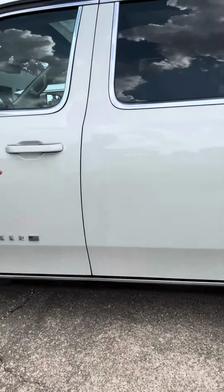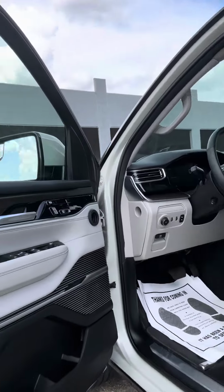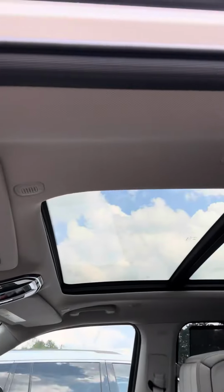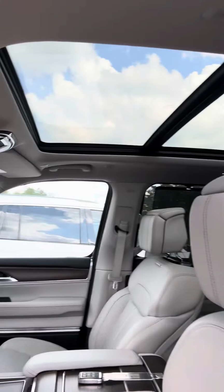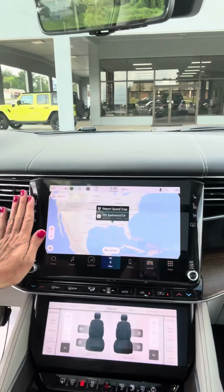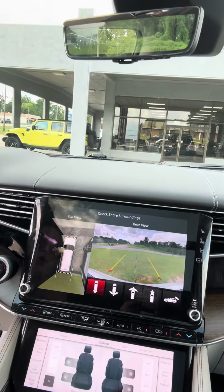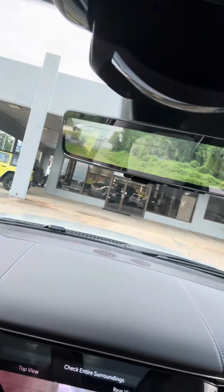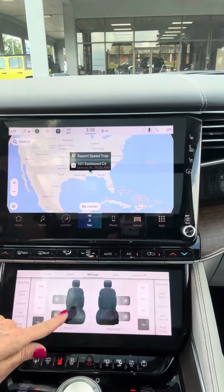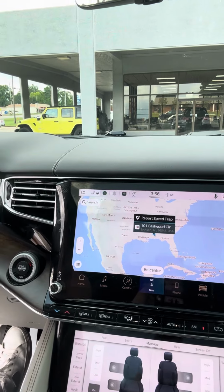And as I open the door, watch the power steps lower for me. This is very well equipped, tons of features. Check out the panoramic sunroof and the headrest, very nice. Wood grain interior. Look at the screen, I'll put my hand there for comparison. And then check out your rear view. And also the rear view mirror is a camera. You can set these seats to massage you. That is very cool. So like I said, just so many features.